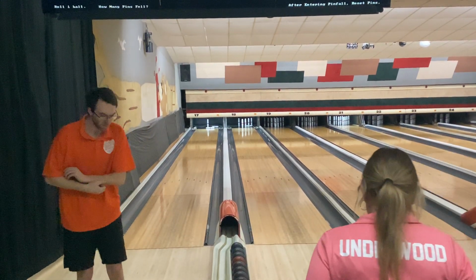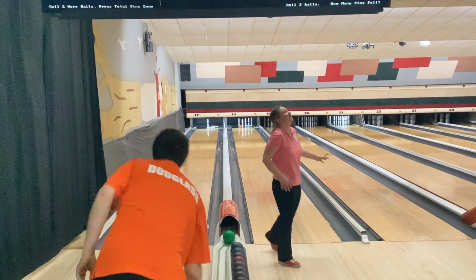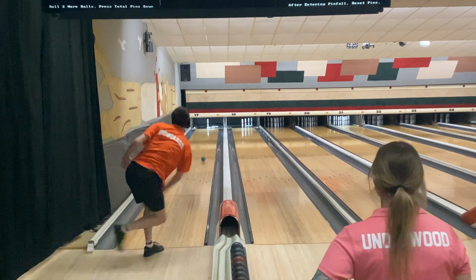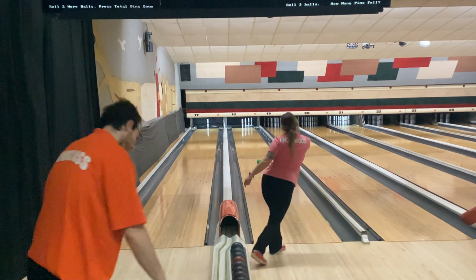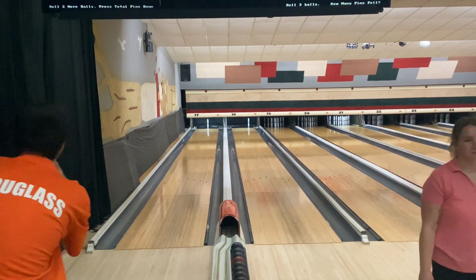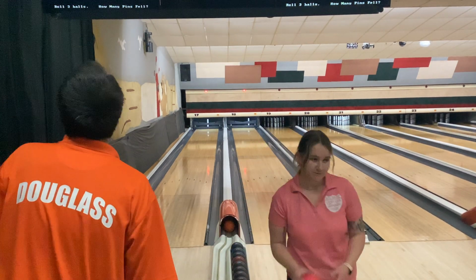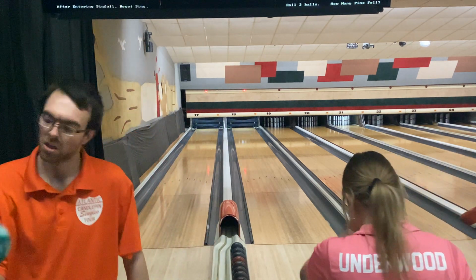Light on the head pin, he gets 9 to go. Wood's not terrible. Brittany's got the 4 horsemen right with the 8. She takes the 8. Yeah, I needed to go right at the pin. And Brittany will take a 9. He's at 37 through 4. Tim has a 9. He's at 46 through 4. Brittany's down 13 in the string. And she's up 2 in the match. It's tightening up.